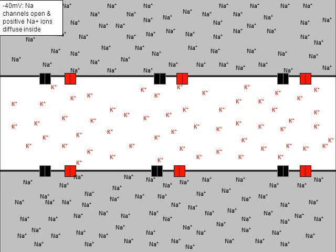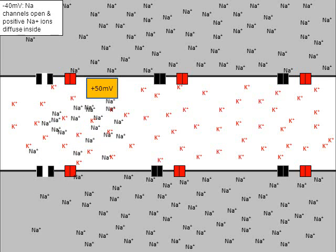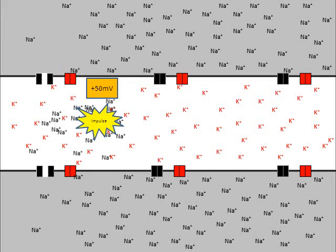So when we now look at an action potential, at negative 40 millivolts, the black sodium doors are going to open. That's going to cause a bunch of sodium to diffuse into the cell, bringing the charge from negative 40 all the way up to positive 50. At positive 50, those black sodium channels are going to respond and close. But by the way, that positive 50 right there, that's the impulse. An impulse is that change from negative 40 to positive 50.